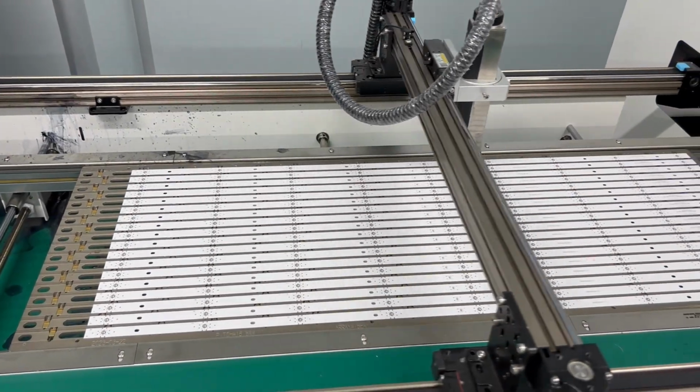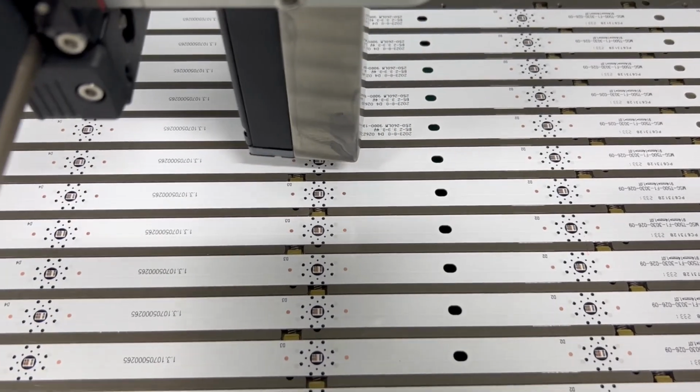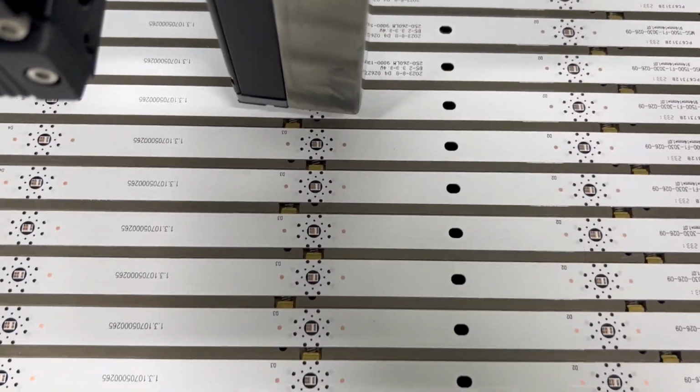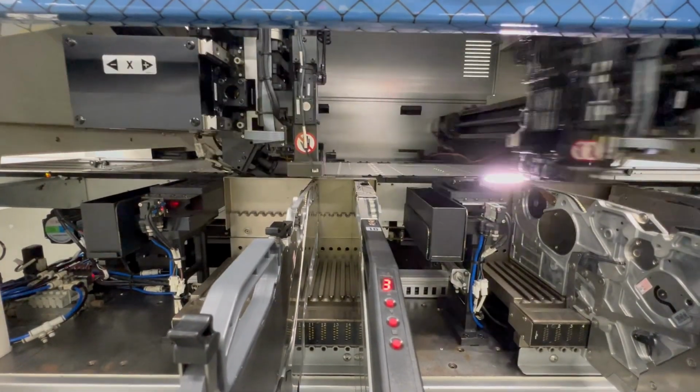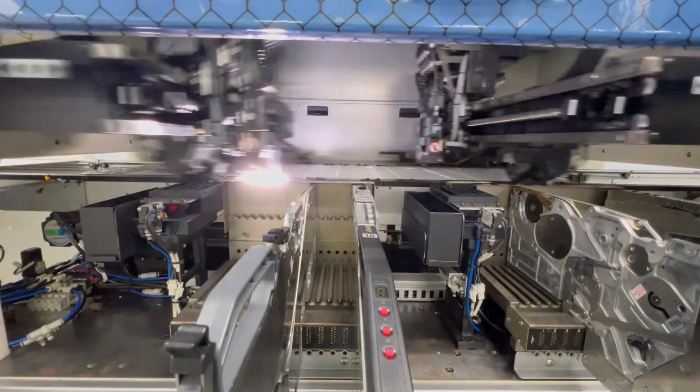We have 7 imported high-speed fully automatic SMT production lines, which are characterized by high efficiency, good accuracy, and stable performance, ensuring an annual shipment volume of over 10 million sets.